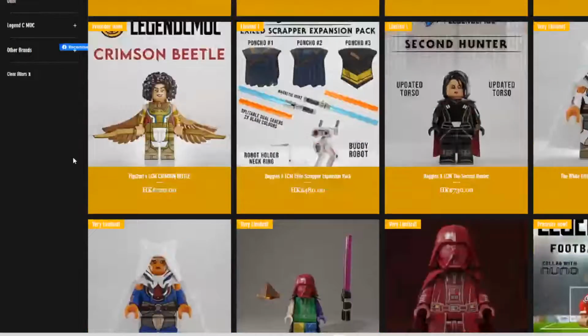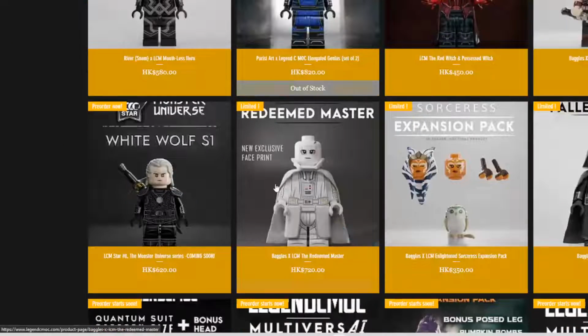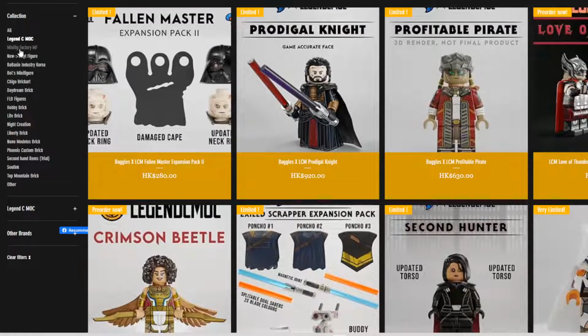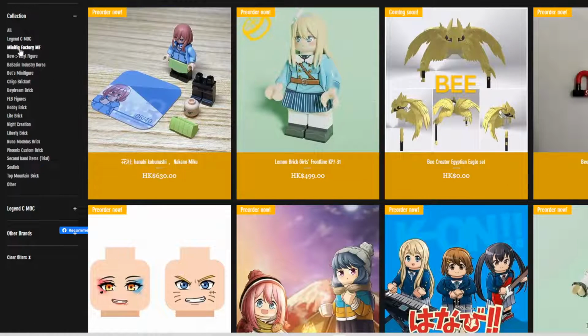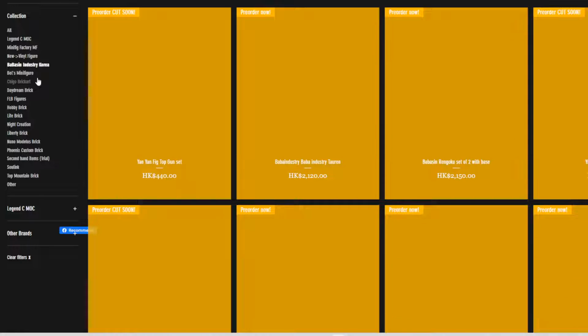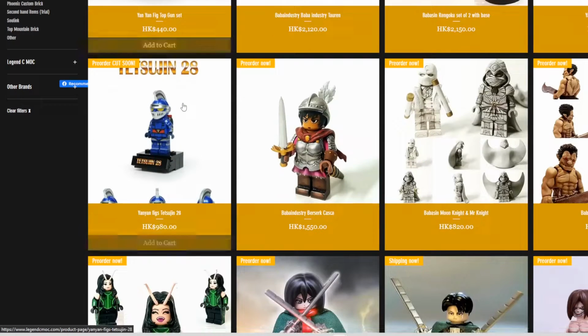But if you want to backtrack a little bit, you can see that they have all of these different sellers and different designers here. So you can go LEGENDCMOC. The weird thing is, I think these are ones they specifically helped make or sell, but they do have stuff from other sellers. So anime, I guess, here if you want. I have absolutely no idea what this weird thing is. You have more anime figures, Top Gun if you really want it.